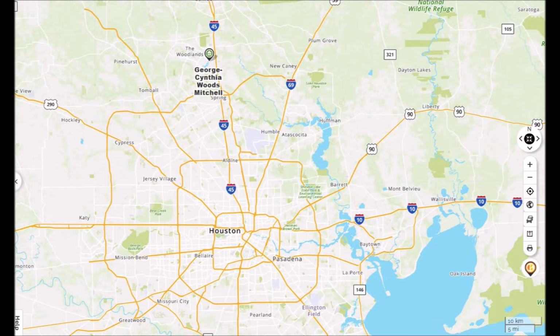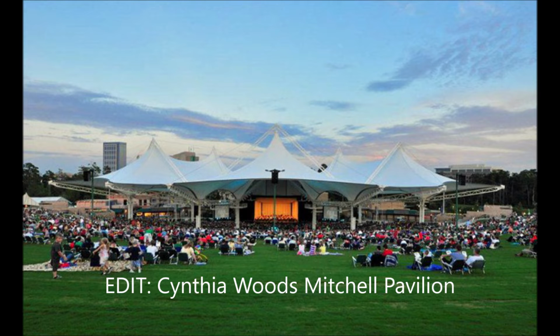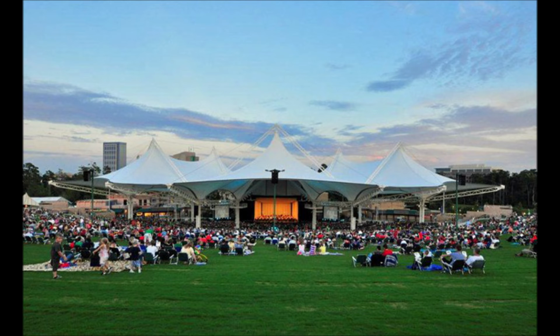And the location was the Cynthia Woods Mitchell Pavilion, an outdoor pavilion that is great for watching concerts. There are multiple sections, which I will show in this photo here. It also has a grassy area where you can set up a blanket or some lawn chairs and sit up there, I think either for free or at a cheaper price.